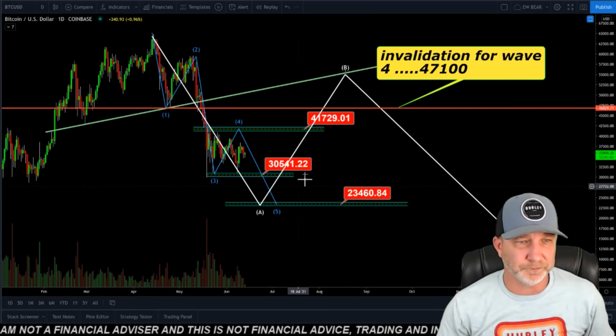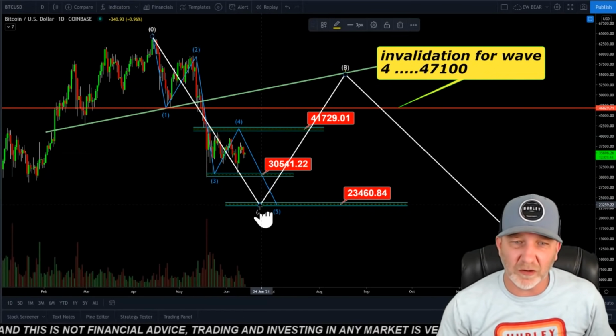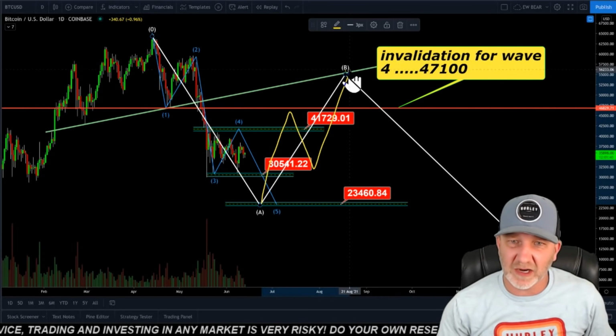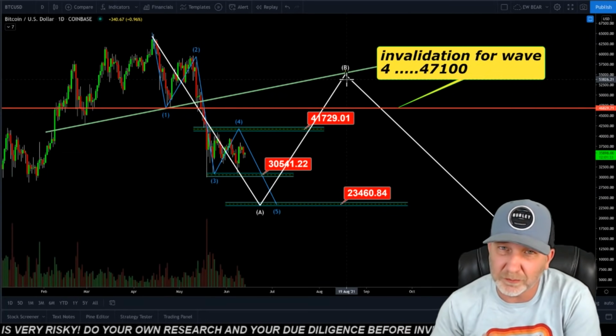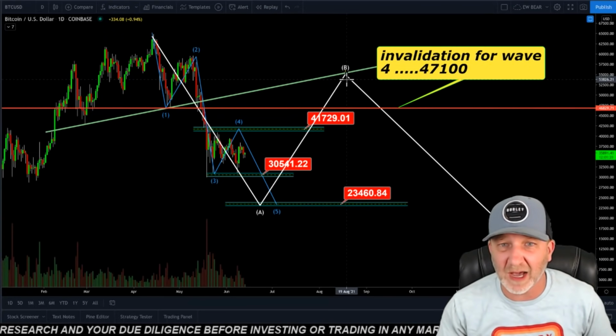So anyways, that wave A here. Wave B, if this count is correct, will be in 3 waves. So we'll get a bounce up, come back down for a correction, and finish off B up here. And that would be August or September area to finish B if this plays out. And I expect that to be around the $50,000 to $55,000 range.